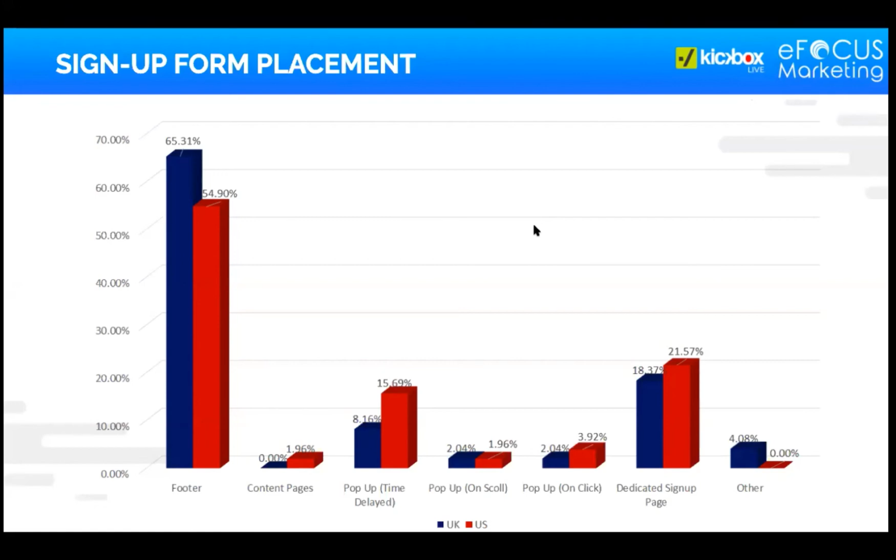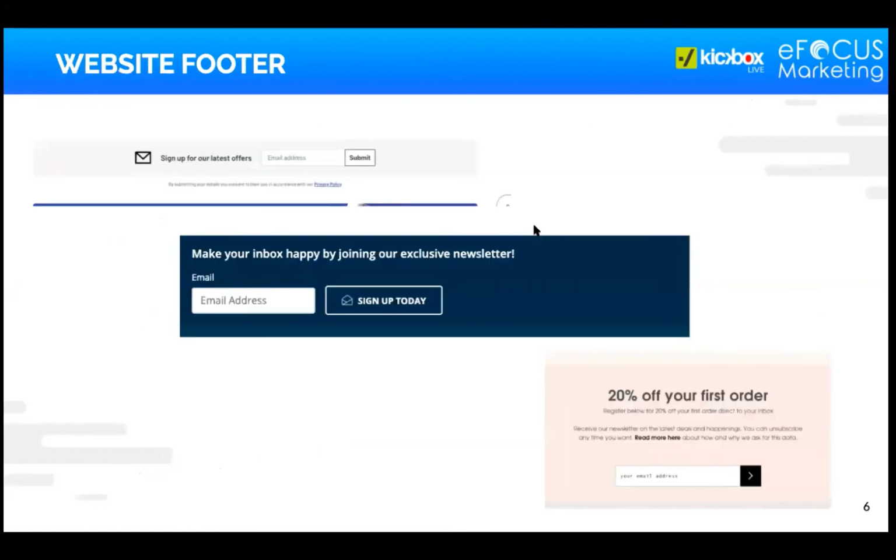So let me show you a few examples of the website footers that we saw. These are just 3 of the brands that we looked at, showing you some of the layouts of those email signups that we saw in the footers. The issue with a footer is, with the exception of the third example on your screen, you can see that there isn't a lot of space for us to encourage the sign up. It's sign up for our latest offers. What I do like is this one: make your inbox happy by joining our exclusive newsletter. I love that. But the third one does go a little bit further, and that's brilliant.